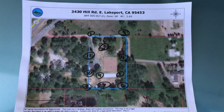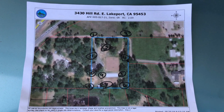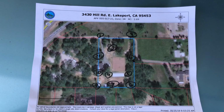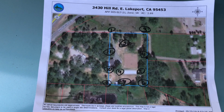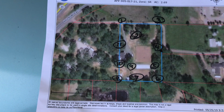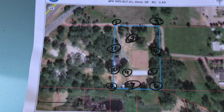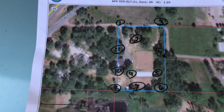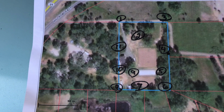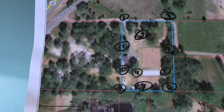We are looking at an aerial image of 3430 Hill Road East in Lakeport, California. This property is about 2.69 acres, has a manufactured home, a large commercial grade greenhouse, some other amenities, and that big square in the middle is a fenced in vegetable garden area.